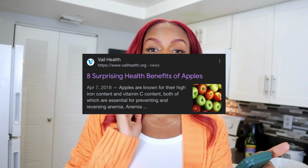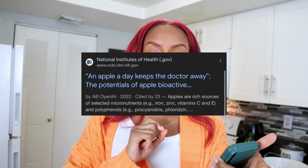Apples, of course. Now apples, they're high in iron and vitamin C, so that was just great for me because apples are my absolute favorite for sure, without a doubt, no questions at all. And it's also known for reversing anemia.